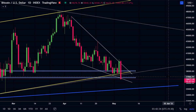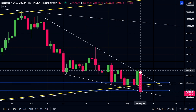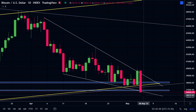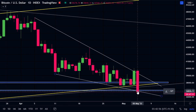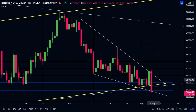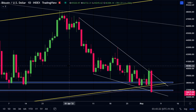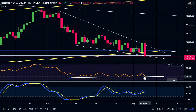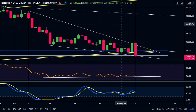We'll have to watch this daily close here. We've had this massive drop on today's candle from 39.7k down to 36.7k, coinciding with the stock market dropping 3%. And again, we would need to close back at least inside this falling wedge pattern, which would be above around 36.8k. If we do close below, we might get continuation and travel further down. And we'll also watch the RSI to see if we do continue building this bullish divergence. But we'll have to see how it plays out.